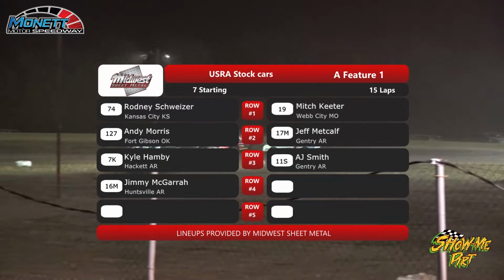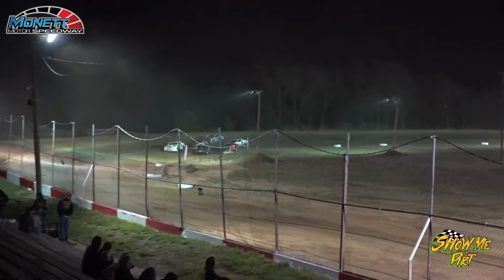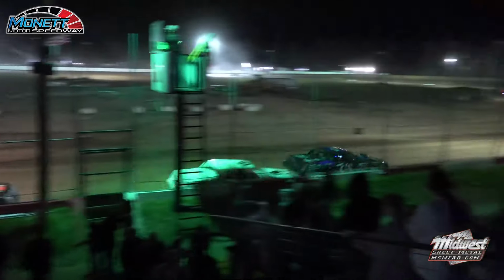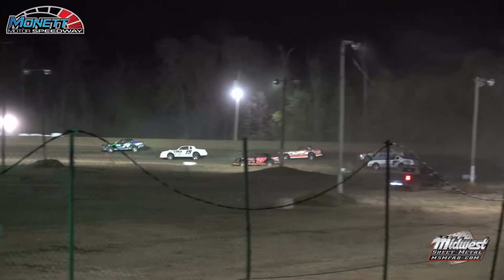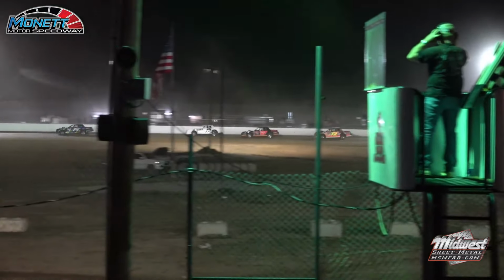All right, they're making their way around 74. Taking him through the restart zone. Green flag, here we go. Schweitzer brings him around 3 and 4. Holds on to the lead. Mitch Keeter right behind him in that 2nd spot.